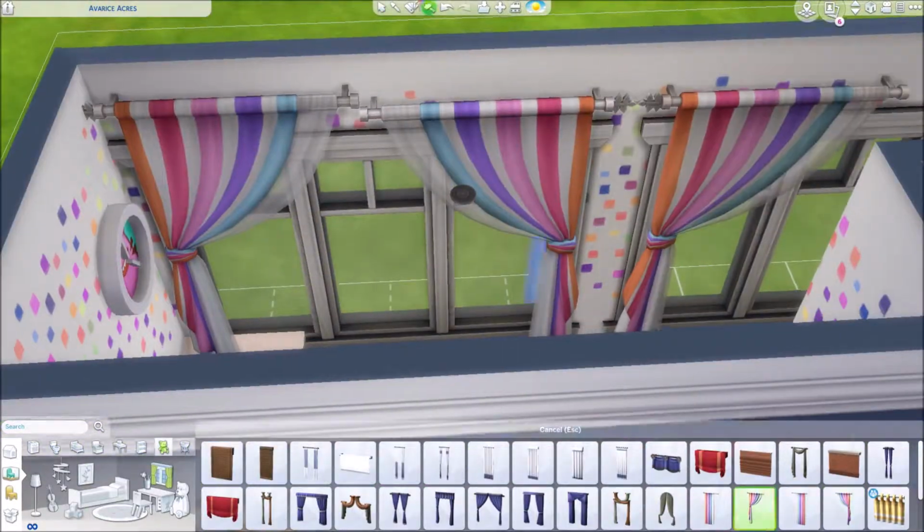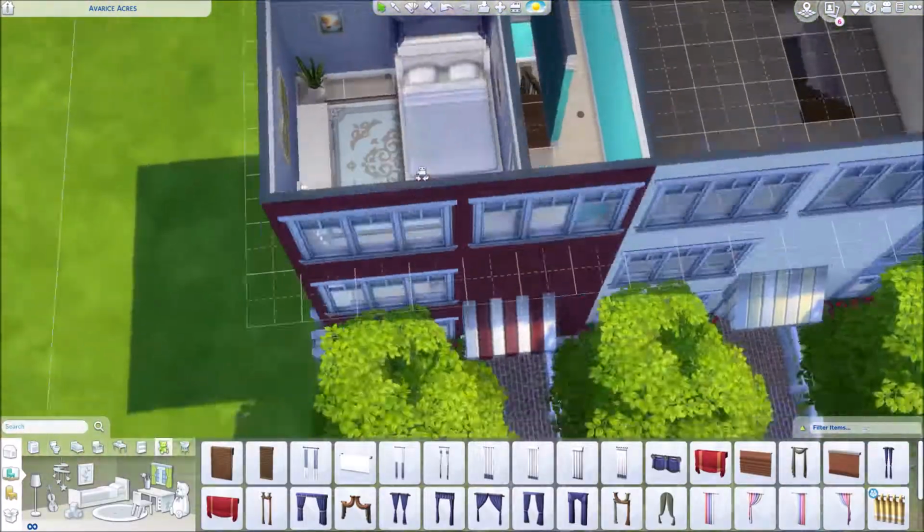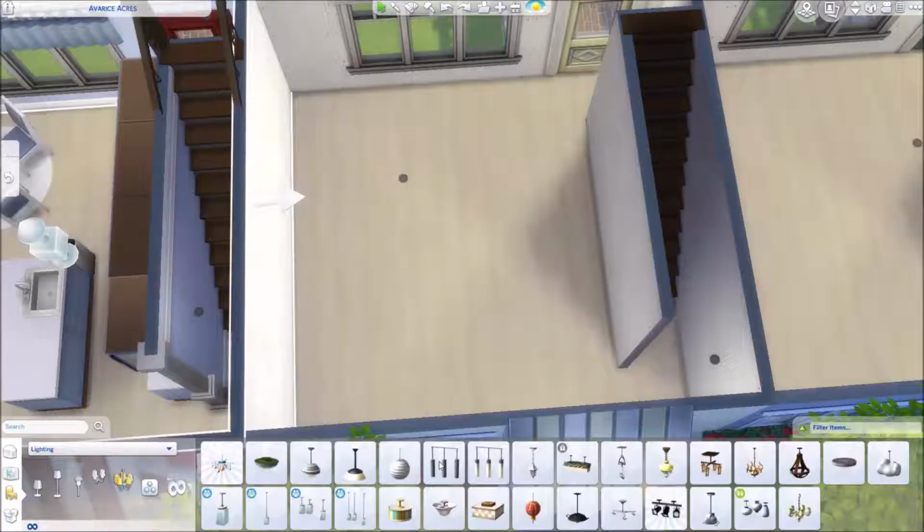Obviously, I suddenly remembered curtains. I will put screenshots at the end so you can have a better look. But that was the first house.